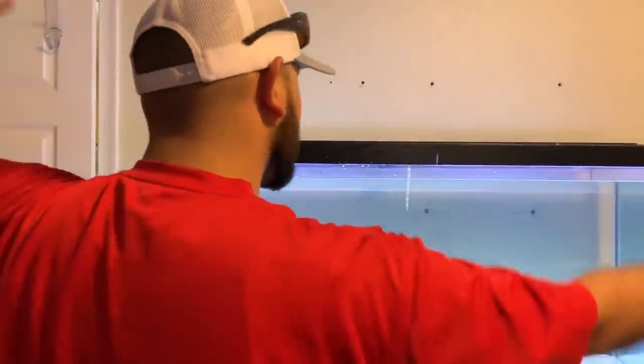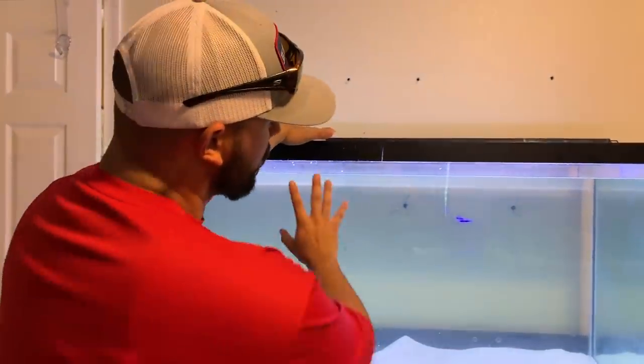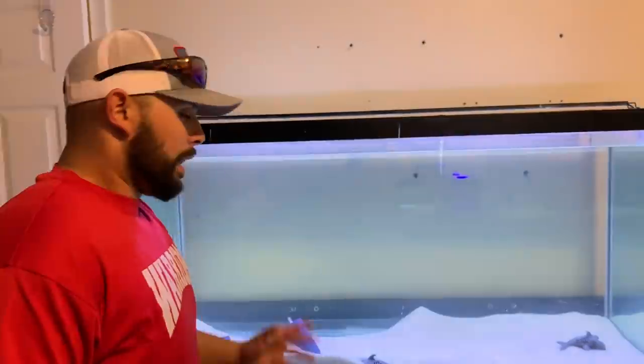Now, this tank is going to be for something else in the future, but I've got something in the works right now. I'm going to be trading this tank up. You'll see. There's a whole bunch of stuff going on. It's just so much. I'm just trying to keep up.